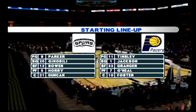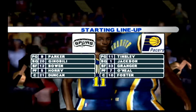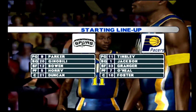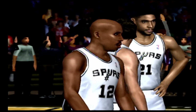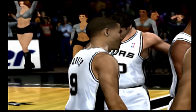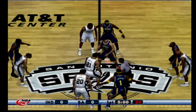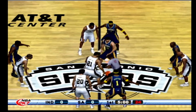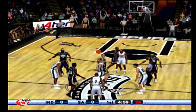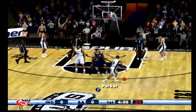Here are the starting lineups as we're all set to get underway. The Spurs are a bunch of greyhounds with excellent speed. The Pacers have fantastic ball handlers who can create offensive opportunities. All right, Kenny, we're just about ready for the tip to get this one started. The Spurs take the tip off and will set up the offense.